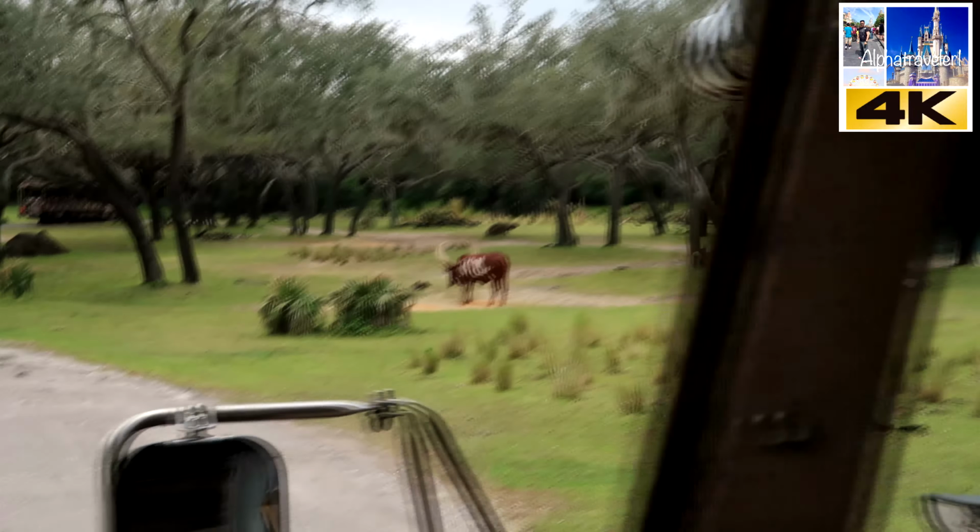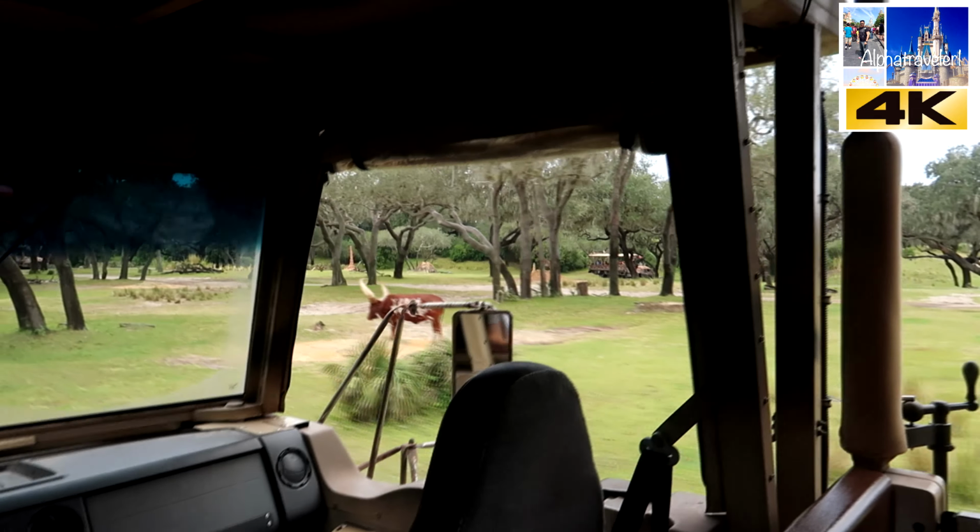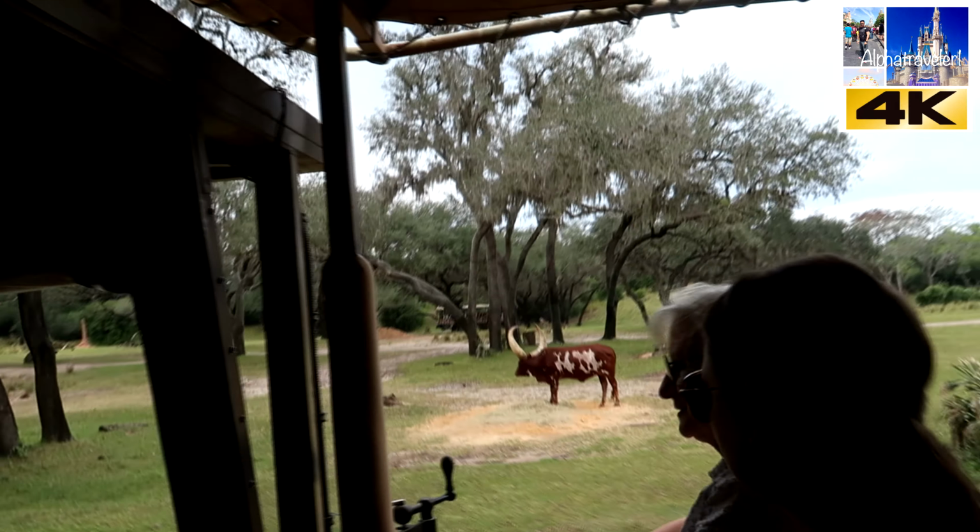The other animal a little bit further back there is an Ankole cattle, but we're going to come up here and look at it. There's another one. They're also called Watusi cattle, named after the tribe that originally domesticated them. They're in the bovine family, like buffalo and bison. Those horns from point to point are anywhere between 3 to 6 feet.